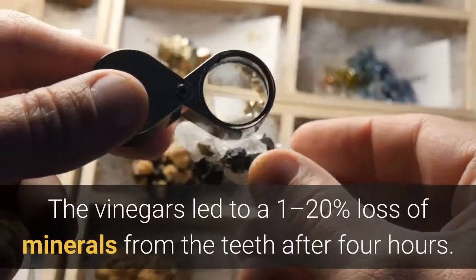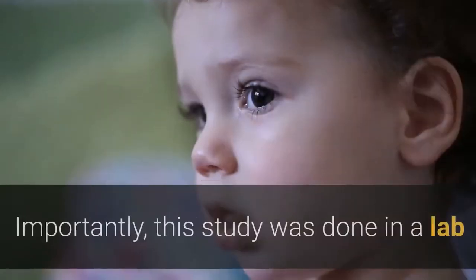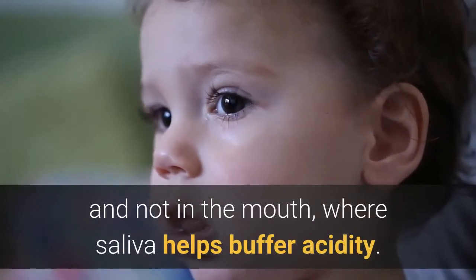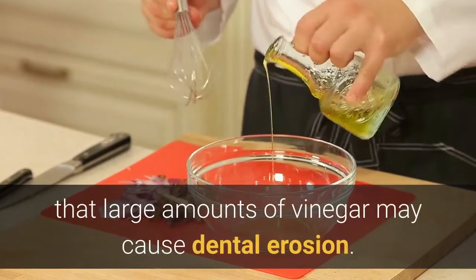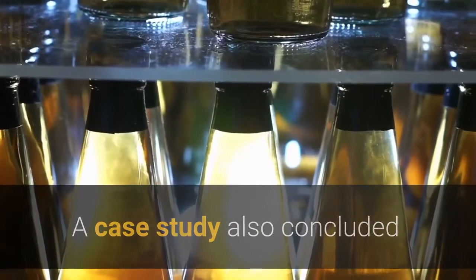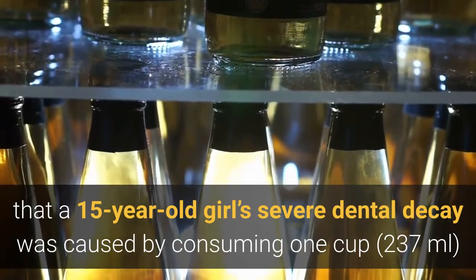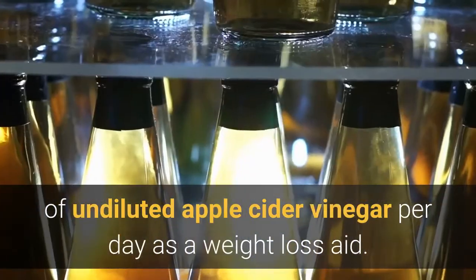The vinegars led to a 1 to 20% loss of minerals from the teeth after 4 hours. Importantly, this study was done in a lab and not in the mouth, where saliva helps buffer acidity. Nevertheless, there's some evidence that large amounts of vinegar may cause dental erosion. A case study also concluded that a 15-year-old girl's severe dental decay was caused by consuming 1 cup (237 milliliters) of undiluted apple cider vinegar per day as a weight loss aid.